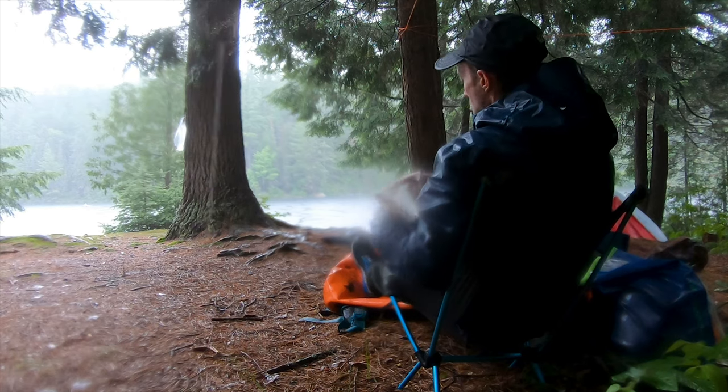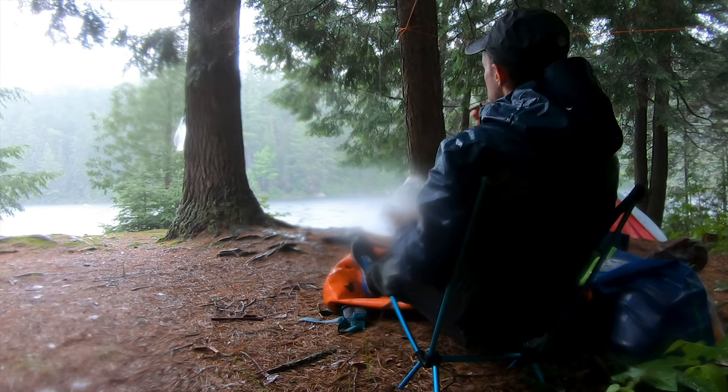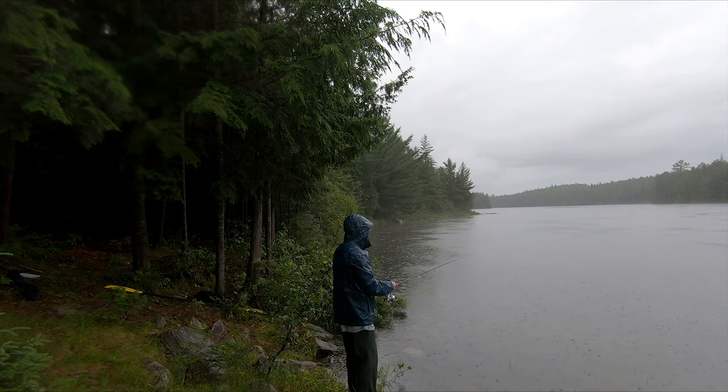Had a few snacks for lunch while I waited out the rain. Even with the rain, I couldn't resist trying to take a few casts off the front of the shoreline. I was pretty much confined under the tarp for 6 hours as the rain didn't ease up at all. I was able to do what I could. I was able to rehydrate my dinner. It was a perfect day for chili.